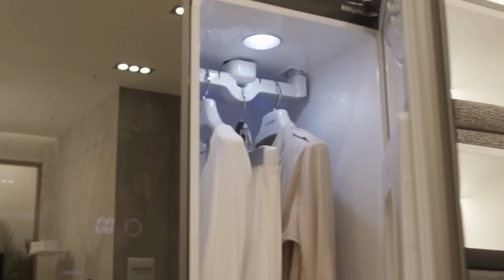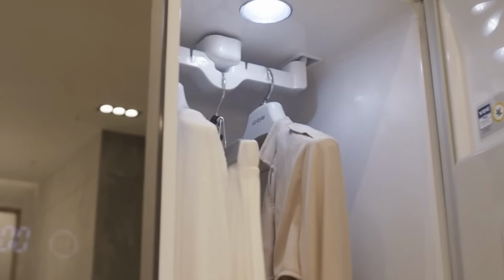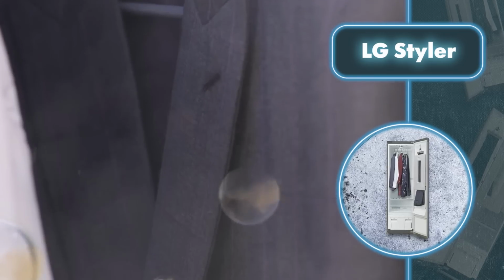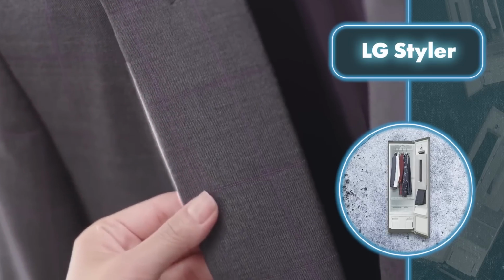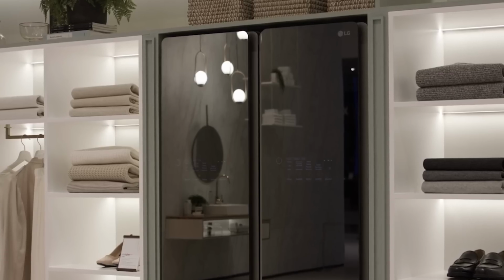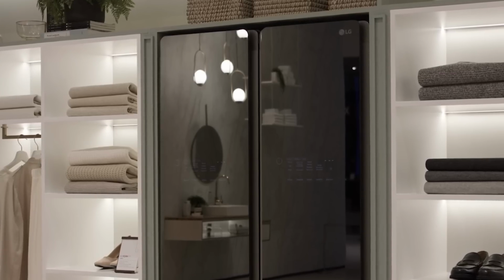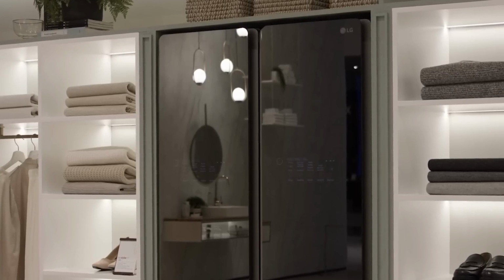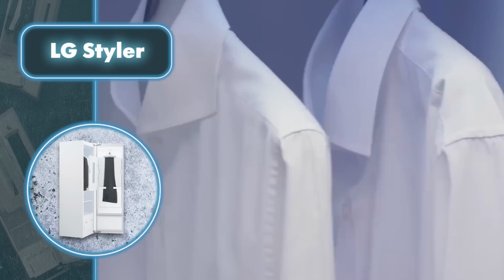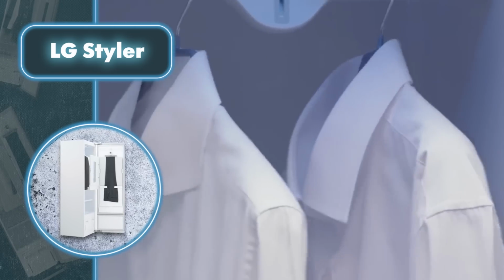Equipped with a true steam technology, the closet effectively steams the clothes and keeps them wrinkle-free, as well as eliminating odors and removing up to 99.9% of household allergens and bacteria. Remarkably, this process is entirely safe, as it relies solely on 100% water steam without any chemicals. Another noteworthy feature is its exceptional drying function, which can safely dry even delicate fabrics.